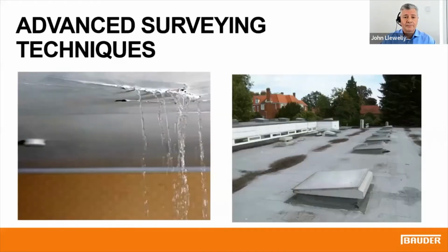Now, just to set the scene with regard to why we are using these advanced surveying techniques, just a quick anecdote. Our chairman, Paul Bauder, often jokes there are two types of flat roofs, those that are leaking and those that are not yet leaking. Of course, he's talking about water ingress, but there is also a third type to consider, roofs that leak energy out of the building, not water in. These advanced surveying techniques demonstrate the actual cost of such defects.